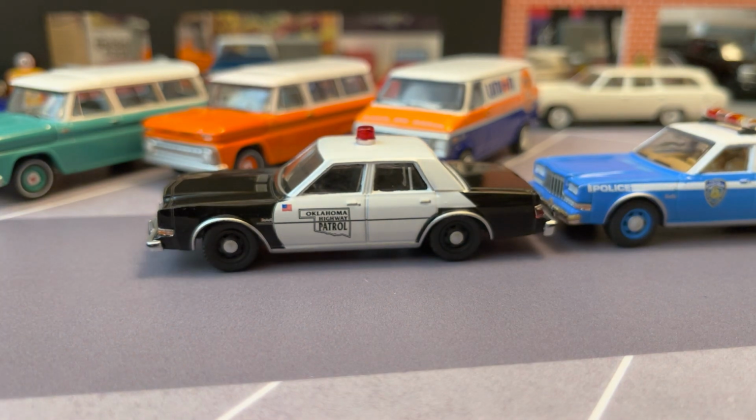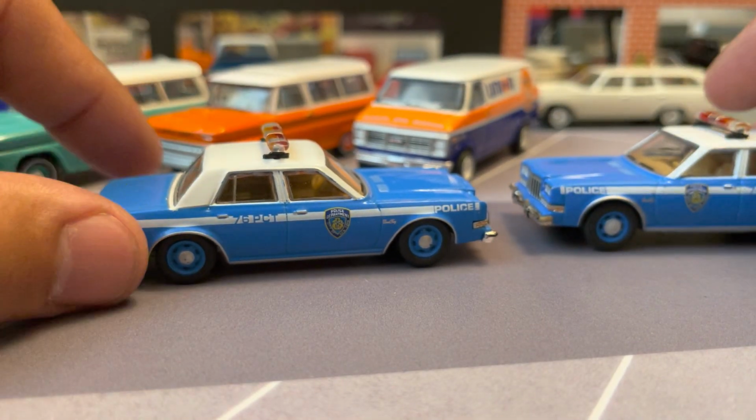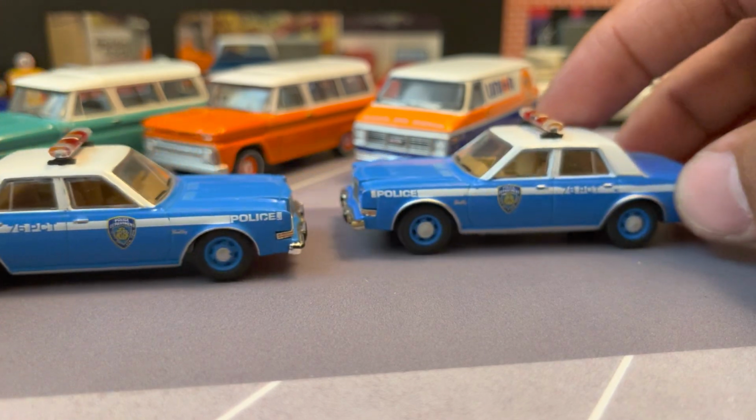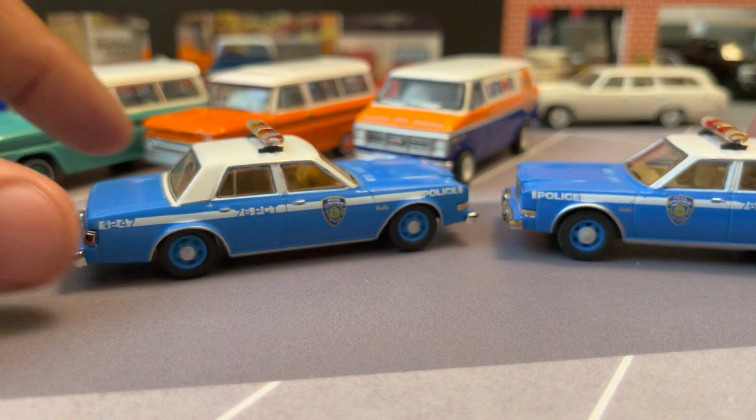If we look at this one, because it's not black, we can actually see it a little bit better. I left this one alone. It's a real shame because the casting is perfect. But this is how the car needs to sit, not like this. Hopefully they could fix that.